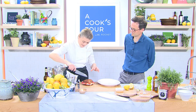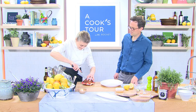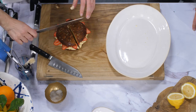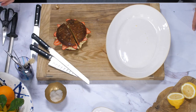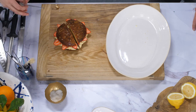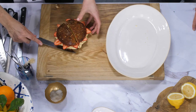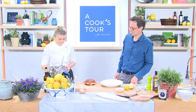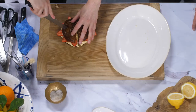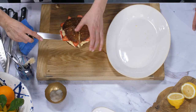Can I move this? No, that's okay. Well done. Bit fiddly with all these bits and pieces on set. You know what? I'm going to try my carving knife this time. Sorry. There we go. So just use the sharpest knife you've got. Okay.